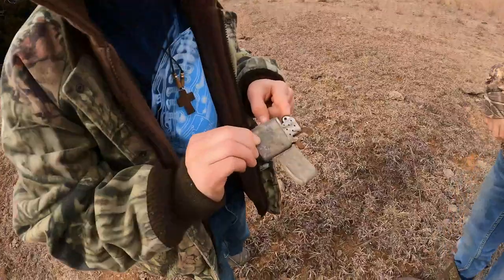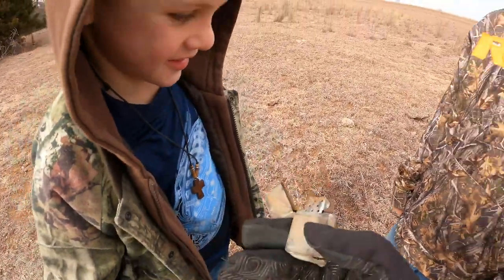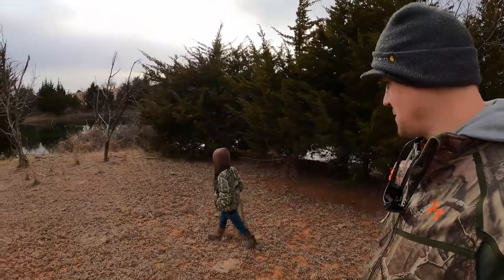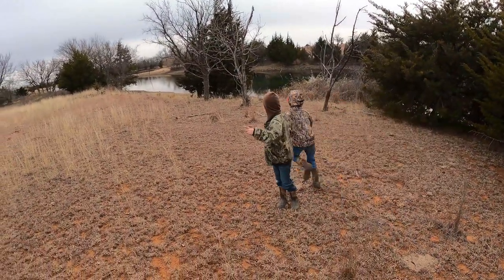Yeah, it looks like an old lighter. I don't know. Think it still works? No, I don't think it works, but if someone watching this knows how old that might be, let us know. So I see one. See which boy finds it first. I see one.